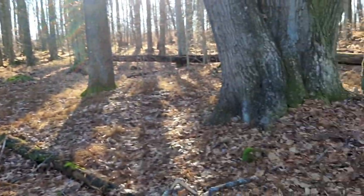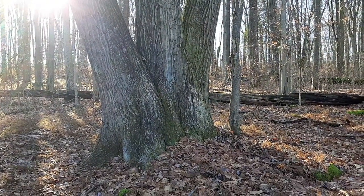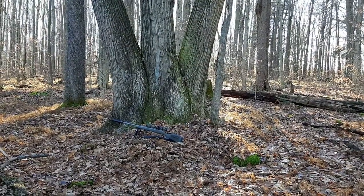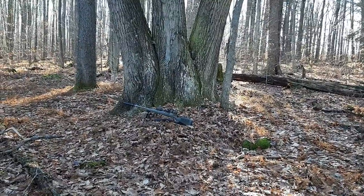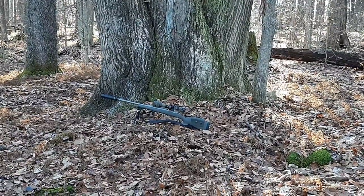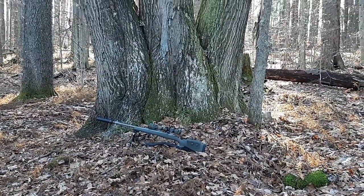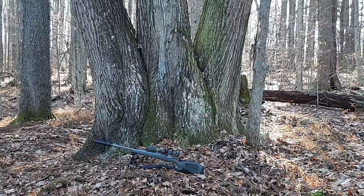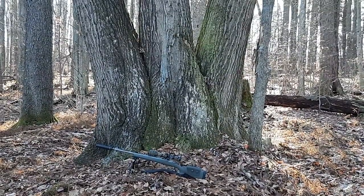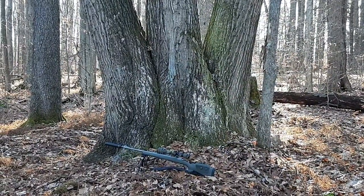But this tree is just insane. Look at that. I'm gonna lay my rifle down so you can just see how big it is exactly. Look at the size of this oak. It's just crazy. There's my rifle. And that rifle with the suppressor is probably going to be like 40, 45 inches or so. So almost 4 feet long. And look at how massive this tree is compared to the rifle. It's just huge. Massive, massive red oak. This thing is probably at least 300 years old. It's pretty cool.